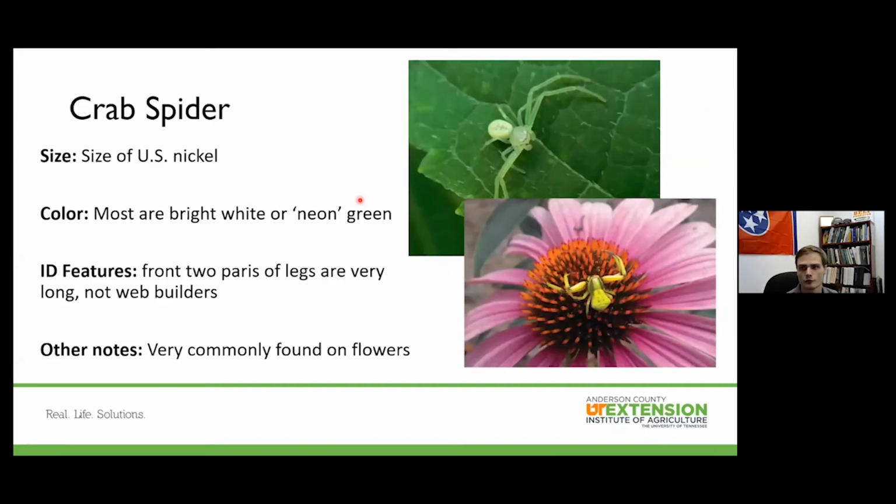And the next one is the crab spider. When entomologists and those that study arthropods come up with names, I really appreciate the term crab spider here. Almost that crab-like appearance where these two front pairs of legs are very, very long, almost appearing like a crab. Crab spiders are not web builders. They're about the size of a U.S. nickel. I've seen much, much smaller and immature ones as well. Oftentimes they're very neon green or neon whitish, very bright white, almost a transparent appearance is the best I could describe that. These are very commonly found on flowers.